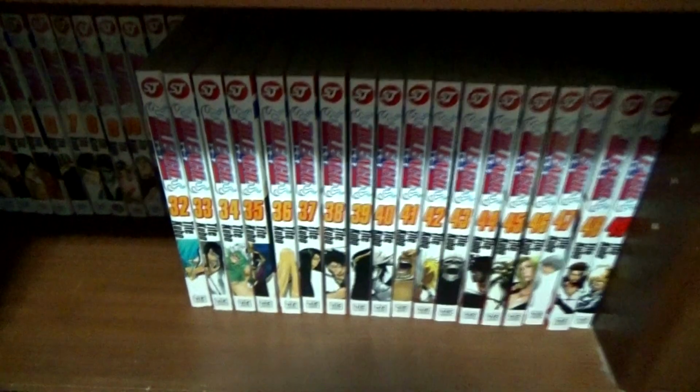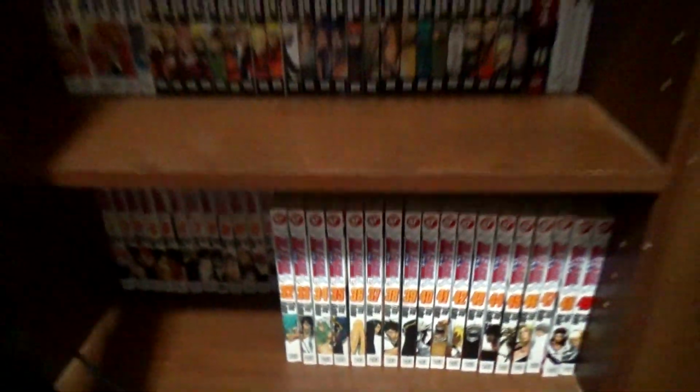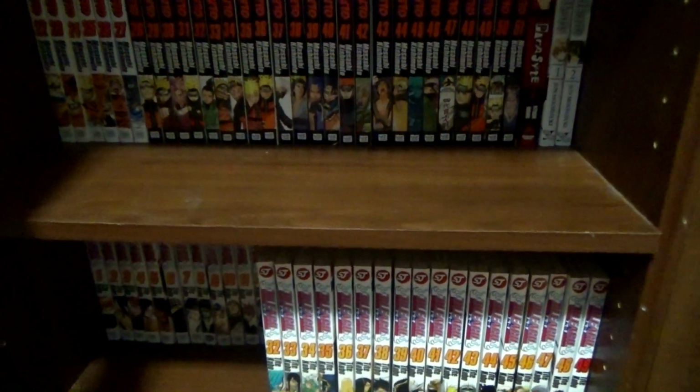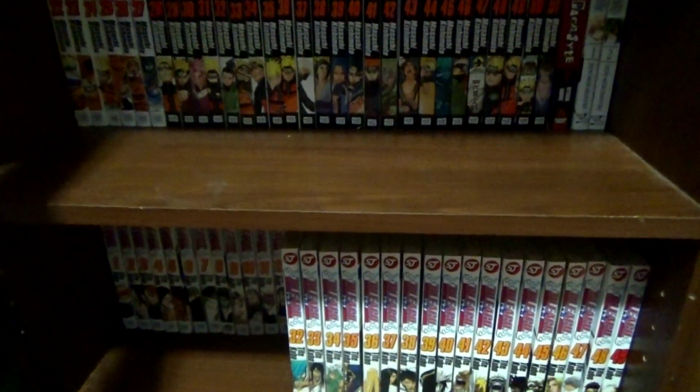And then right below there I have Bleach Volumes 1, it goes all the way back there, and then 32 to 49. And that is a Bleach that I've all currently read. So the main reason why these aren't on my main bookshelves is just because I've already read through them all. And until I get some more shelving space, I'm just going to keep them down here. But yeah, now finally on to the main bookshelves, guys.